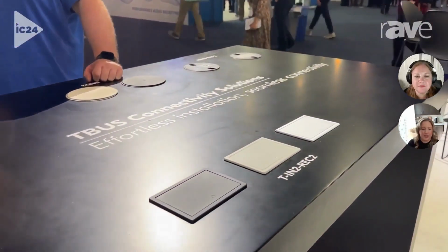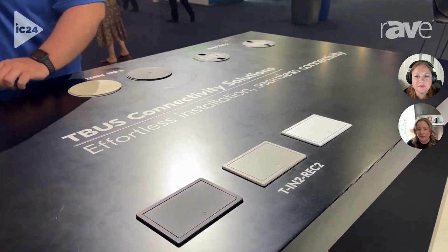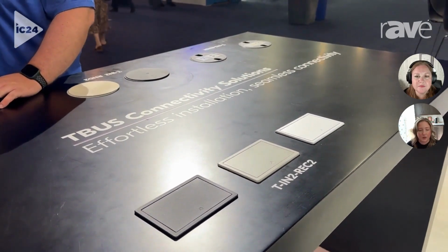But yeah, continuing on. Kramer just came out showcasing these new slick modular T-BUS table box connectivity solutions at InfoComm. And there are a couple of things to point out here, right?